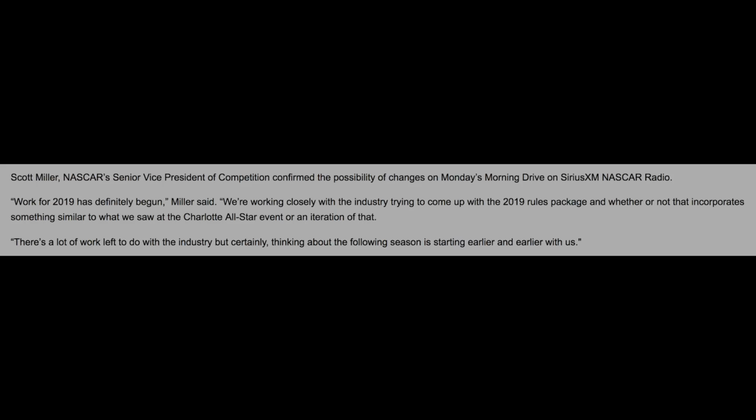that work for 2019 has definitely begun and they're working with the industry to come up with a 2019 rules package, and whether or not that incorporates something similar to what we saw at the Charlotte All-Star race, or an iteration of that. So what is this package going to be?